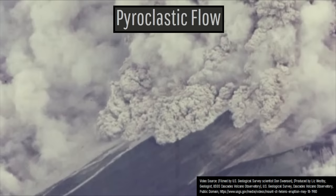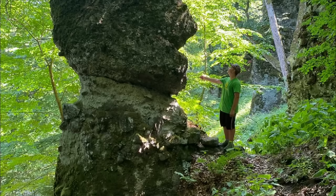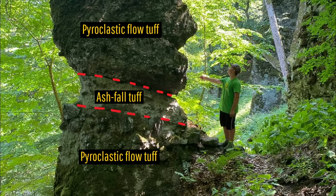flows. Pyroclastic flows are superheated currents of primarily gas, but also lava fragments and superheated ash, which are hotter than 500 degrees Celsius and often move at speeds exceeding 100 kilometers per hour. Notice how this deposit is approximately 10 meters thick, consisting of two pyroclastic flow tuff layers, each of which is about 5 meters thick, and a single thinner ashfall tuff layer between the two.